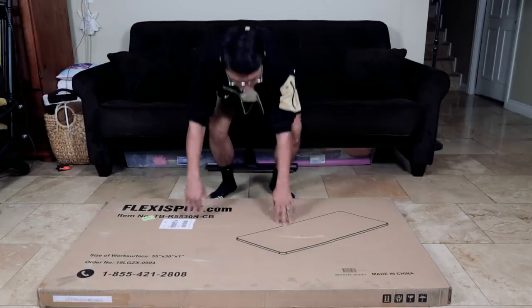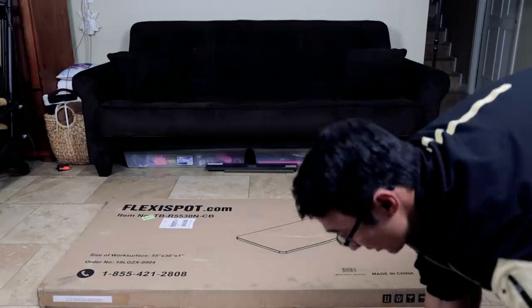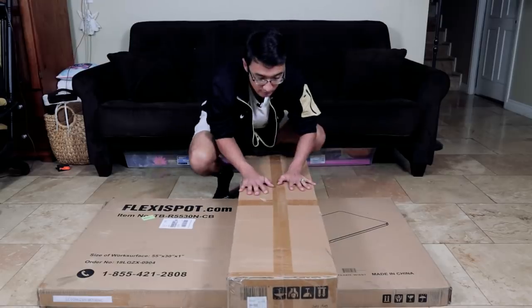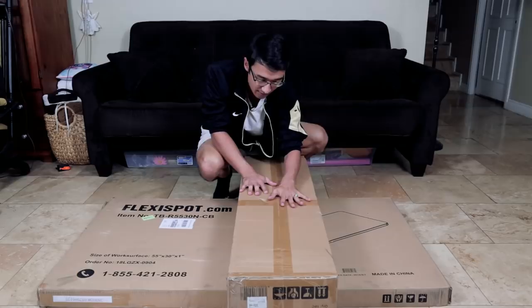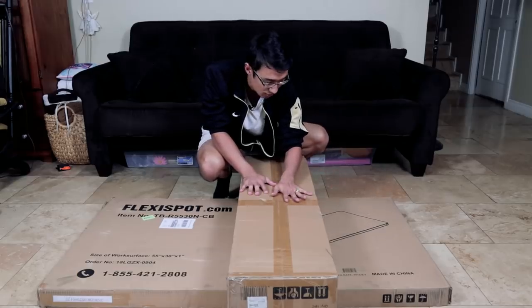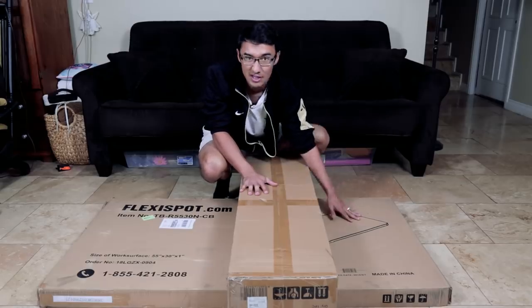So this is a two-piece kit. This is the actual desktop. And then these, okay, this is heavier. These are the legs. So I assume how this is gonna work is you take the legs, you put them together, and then you just mount the desk on top. So I'm gonna go ahead and unbox these things and see how difficult this setup process actually is.